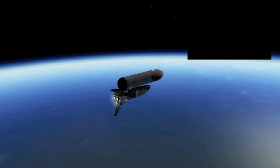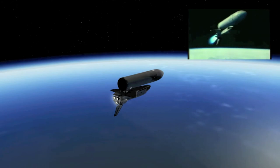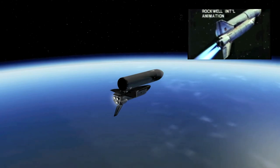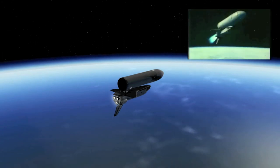Mark, 6 minutes, 25 seconds. Okay, we've got the ground leader. Mark, 6 minutes, 40 seconds. Columbia pitching over now, diving to increase velocity, decrease altitude, giving Columbia her most favorable attitude. Columbia now 72 nautical miles in altitude, 373 nautical miles downrange. Velocity now reading 16,400 feet per second.